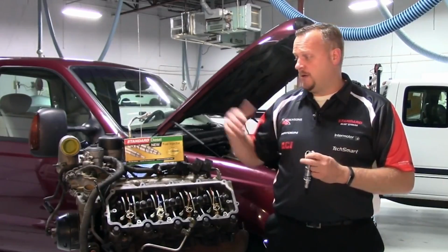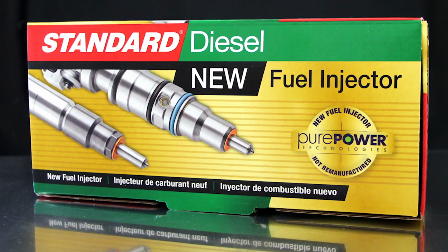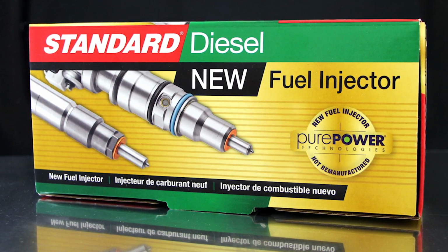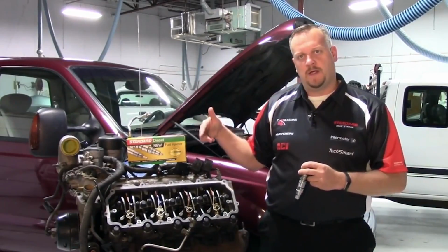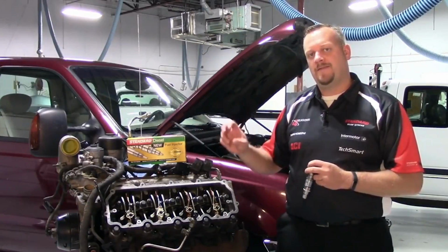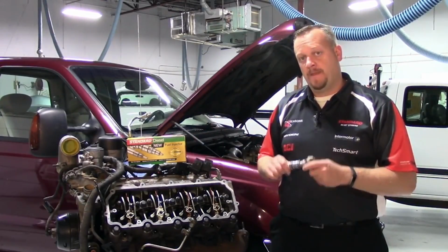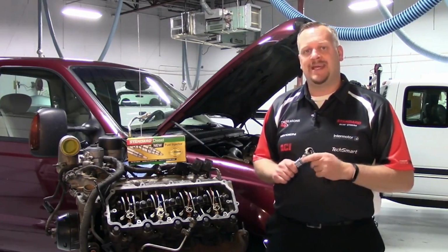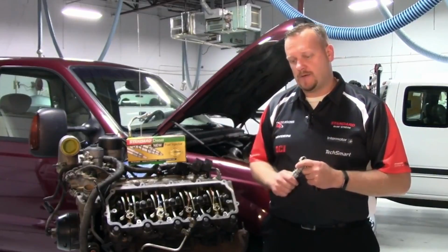One of the first things you want to look at is obviously the packaging. As you can see, we make it pretty bold here, new, as well as our partnership with Pure Power Technologies. But also the part number is going to call out which is the new injector. It'll have an NX suffix. For example, on this 6-liter engine, the standard part number is going to be FJ928. Then it'll have an NX behind it, indicating that it's a new injector.